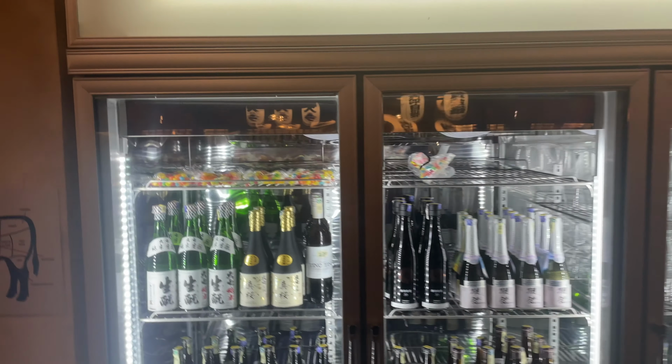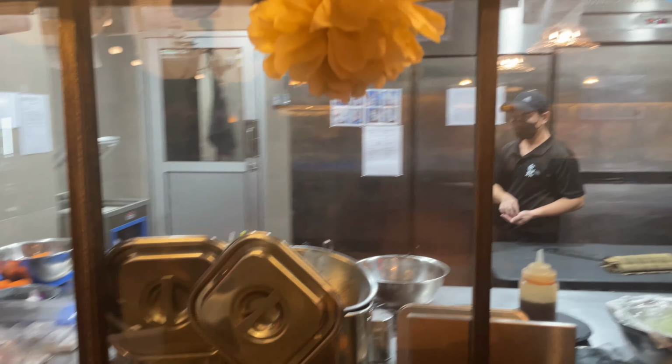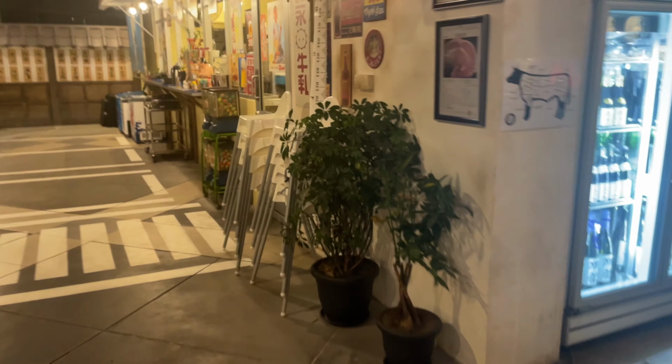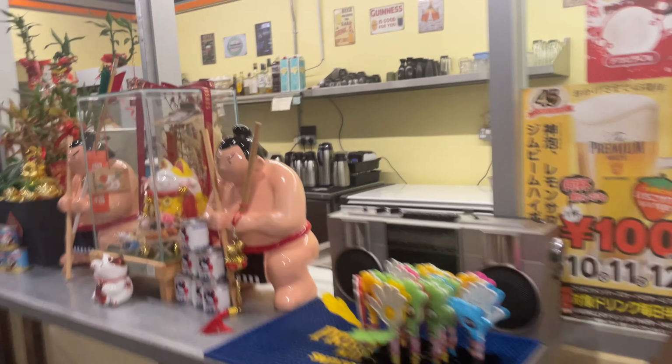They did seem to have a large variety of sake as seen here. All nicely chilled, ready to be drunk. You can actually watch them cooking your food if you're interested from this window here. They even had a separate area as a bar where you could have a drink if you were not interested in having a full meal. This is their bar.